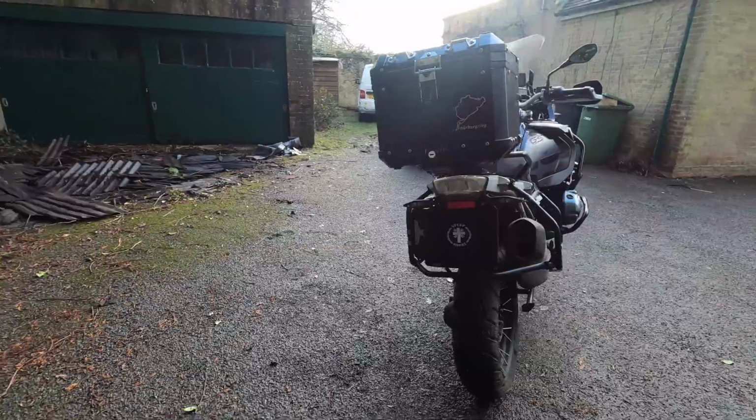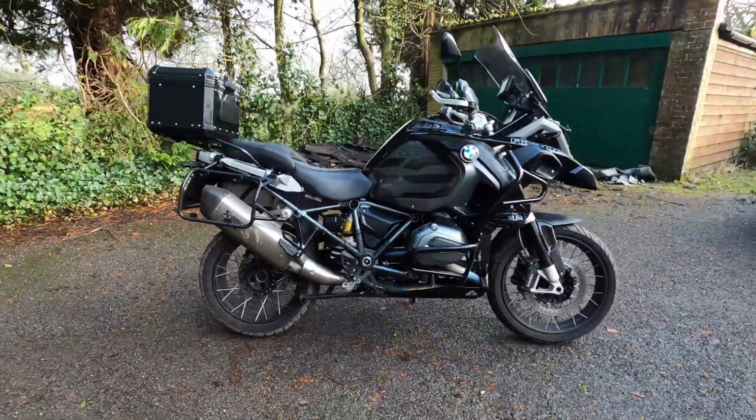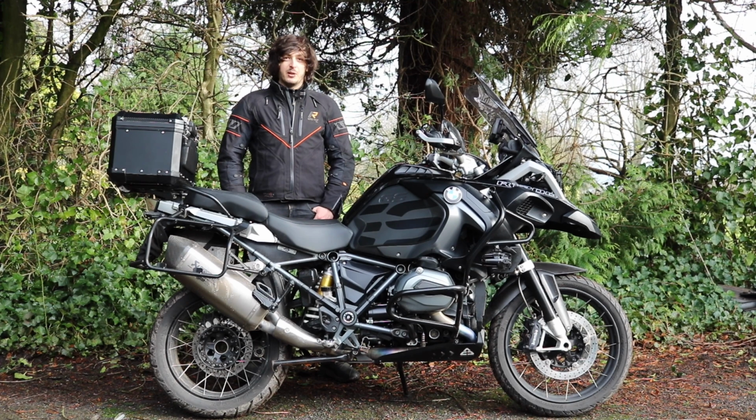What about the top speeds? I know you've been on the Autobahn with this. Just over 140. Well, I'm guessing the fuel went down a little bit doing that. Yeah, the 30 litres went pretty quickly.